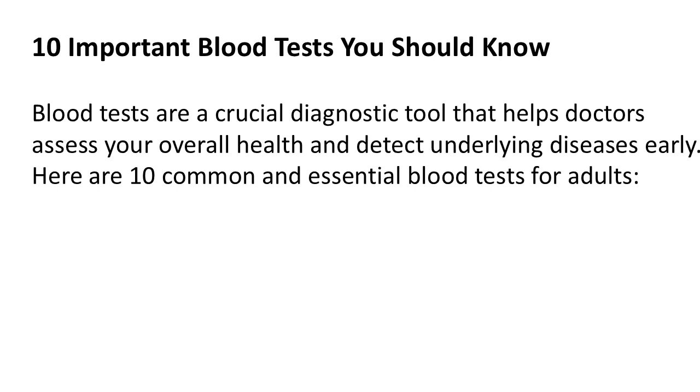10 important blood tests you should know. Blood tests are a crucial diagnostic tool that helps doctors assess your overall health and detect underlying diseases early. Here are 10 common and essential blood tests for adults.